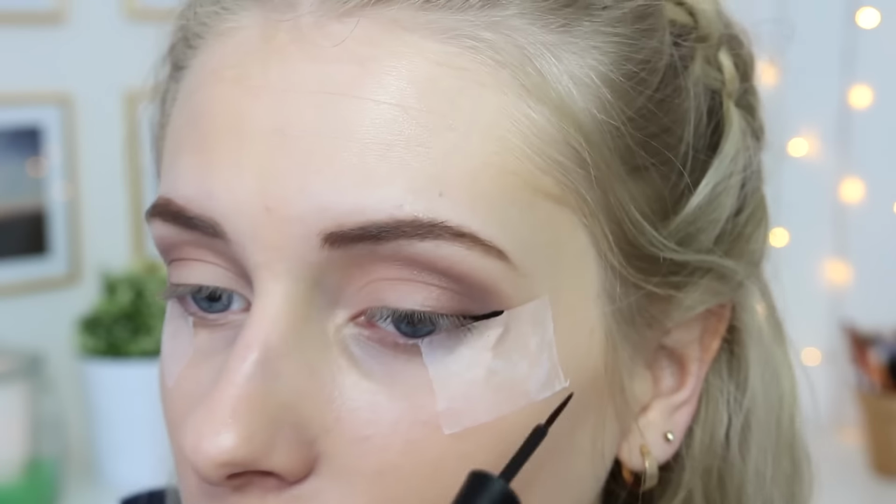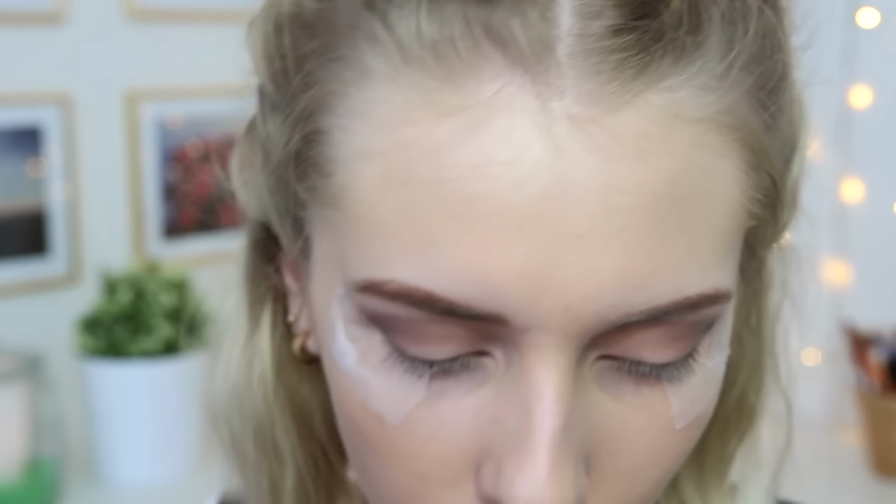Okay, so far it's difficult to get a point. It's very liquid, but it's also very black, which is a good thing. To be honest, I don't think I can blame the eyeliner for this. I think I'm just rubbish at applying liquid eyeliner. You definitely have to have patience with that. It looks all right. It's not the best eyeliner ever, but for £1, I'm impressed. I think with a bit of practice, this would be absolutely fine.